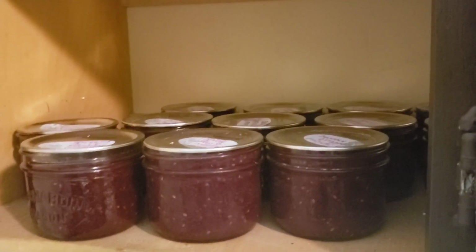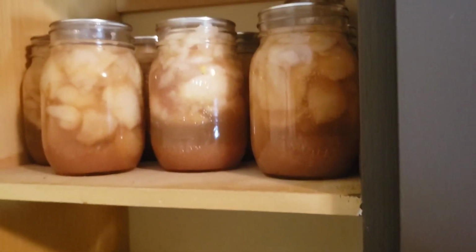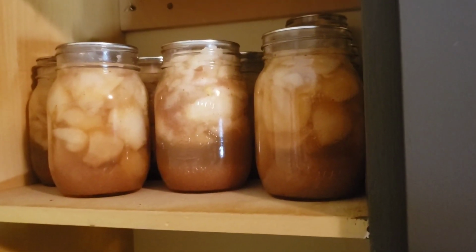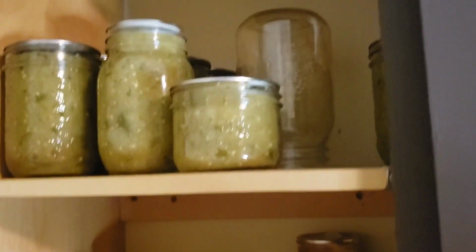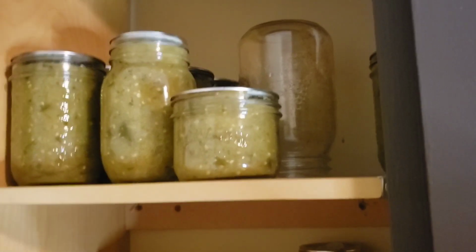Over here, I have some more of that fruit medley jam. Up here, this is pear pie filling. So I'll be able to make a lot of pear pies this winter. And then up here, I just have some more salsa verde.